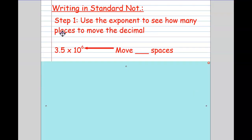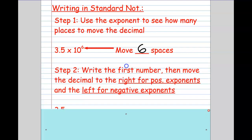Okay, so go ahead and pause and write down this top part right here. Okay, so our first step is we're going to look at the exponent to figure out how to move the decimal. So we have a 6 right here that tells us we are going to move 6 spaces. Go ahead and pause and write that down.